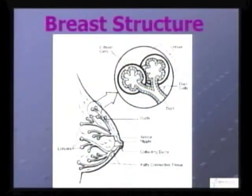Very good, exactly. Today, we're going to talk about breast cancer. Breast cancer is one of the big four cancers that we treat. As we go through tonight's program, we're going to talk about how it begins, what can be done for it, and things of that nature. First slide that I want to show you is the structure of the breast so that you get an idea of what we're dealing with.